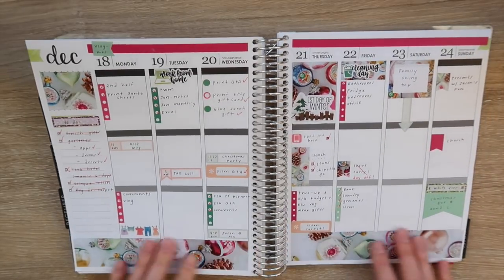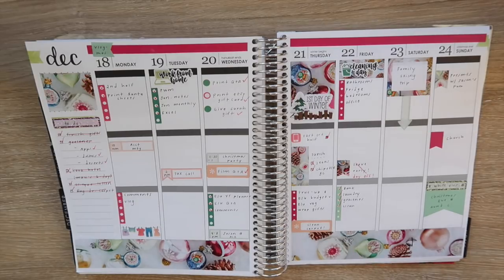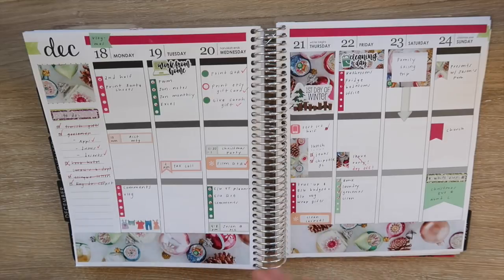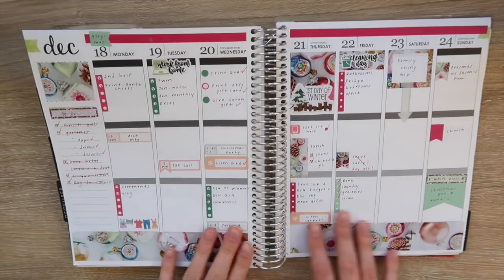I used this really pretty sticker sheet from Erin Condren because I didn't buy any kits from Planner Kate during December. I figured I might as well use what I have, and I didn't want to spend money on kits when I was already buying January stuff, so I decided to use this.